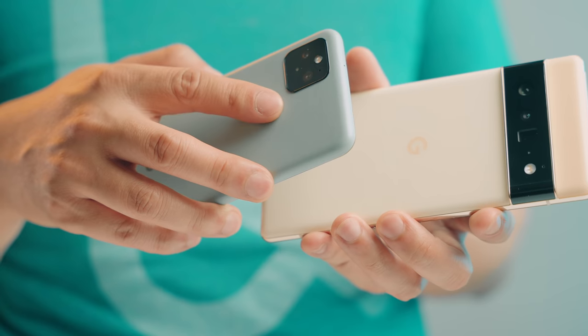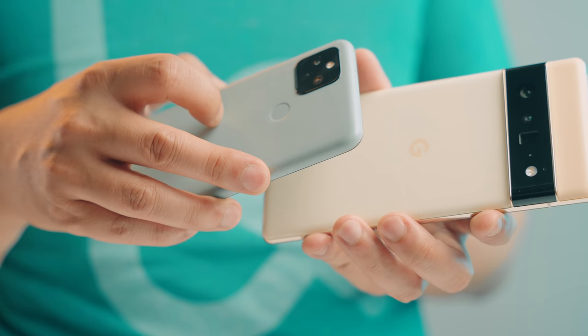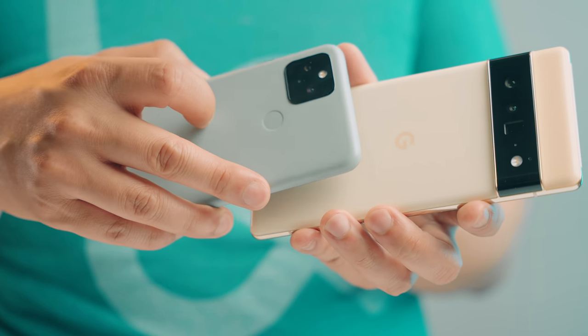And those are my top 6 best and worst things about the Google Pixel 6 Pro. Overall, it's a great phone. It's my main driver. I really love using it. And some of these things are a little bit more nitpicky, and some of these things are really significant and legitimate and need to be addressed by Google. Anyways, let me know what you think are the best and worst things about it in the comments.